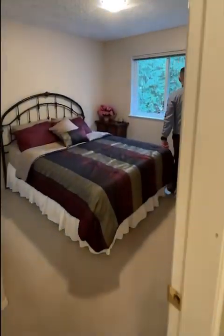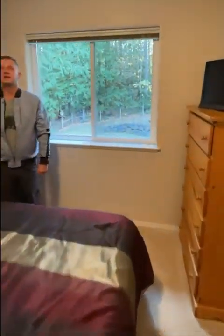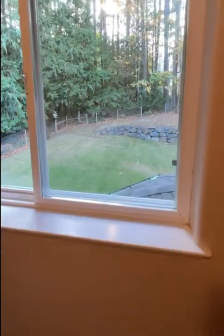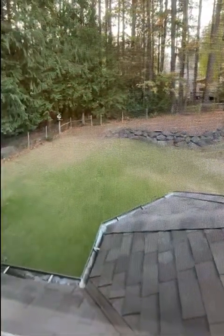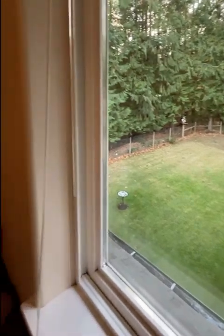There's 2 more bedrooms up here. This is a nice second bedroom with great views of the backyard, which is fantastic. Imagine waking up and seeing that every morning. It's a nice backyard, nice and trees, nice and green. And then you've got a 3rd bedroom that's over here, and then a full bathroom as well.